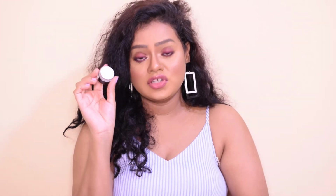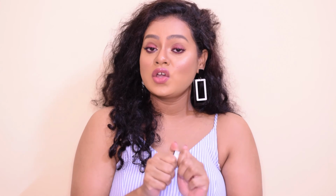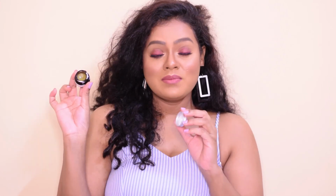I also purchased the Damask Rose and Coffee Organic Under Eye Cream. I love the eye cream by the brand Juicy Chemistry. It is so lightweight and it moisturizes and hydrates your under eye area perfectly. It is an amazing product for the delicate under eye area, and I love using this eye cream every single night before going to sleep, and I really love this eye cream.